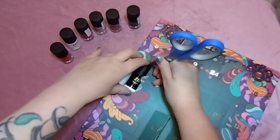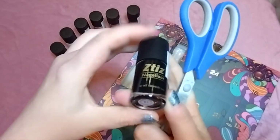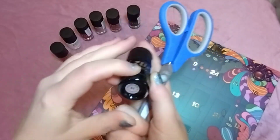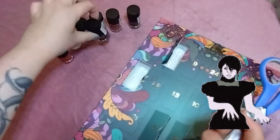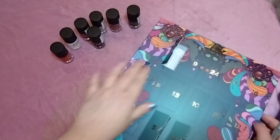Ooh, it's black. It's color number 1. The white was number 2. It's color number 1. It's black. I don't have a black one. 7, 8.